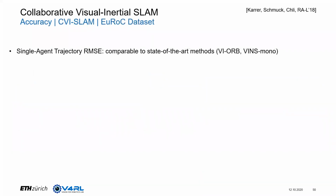So let's look at some actual numbers for the system. We call it CVI-SLAM, Collaborative Visual-Inertial SLAM. We evaluated on the EuRoC dataset. This is a dataset that might not be familiar to everyone. It contains flights of a small drone in an industrial environment, an office environment. We use the industrial environment here. The interesting part is we have quite accurate ground truth, so we can nicely evaluate the accuracy of our system. That's why we're using it.